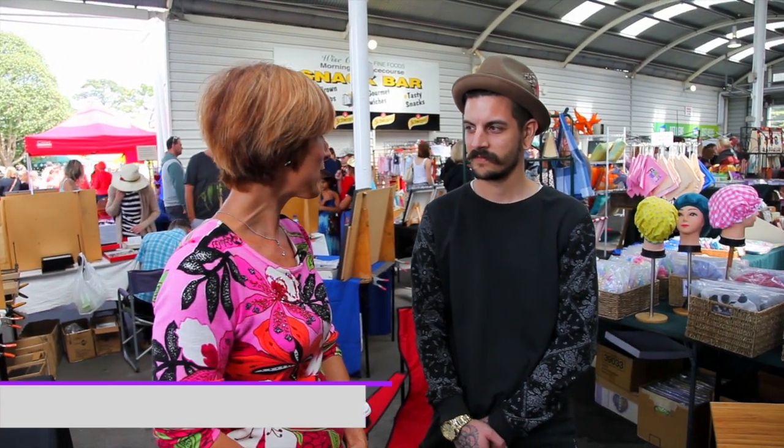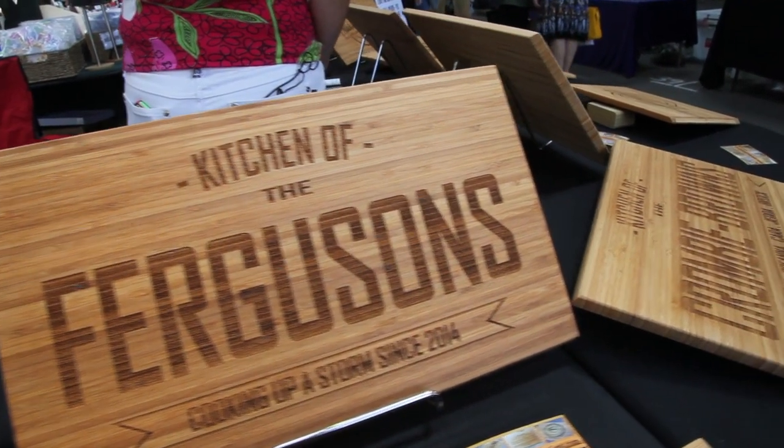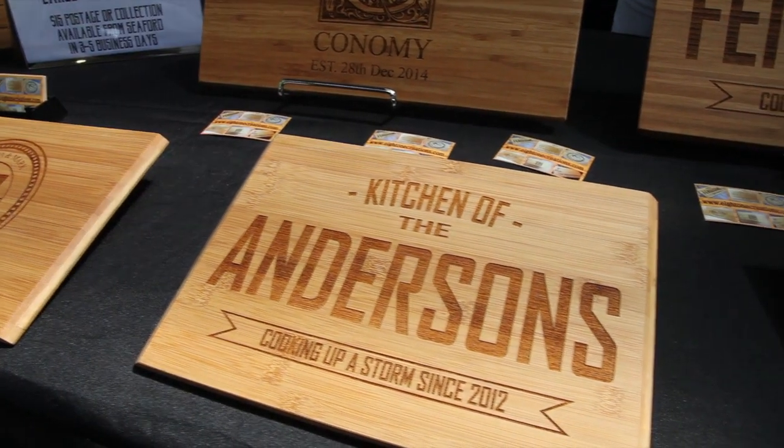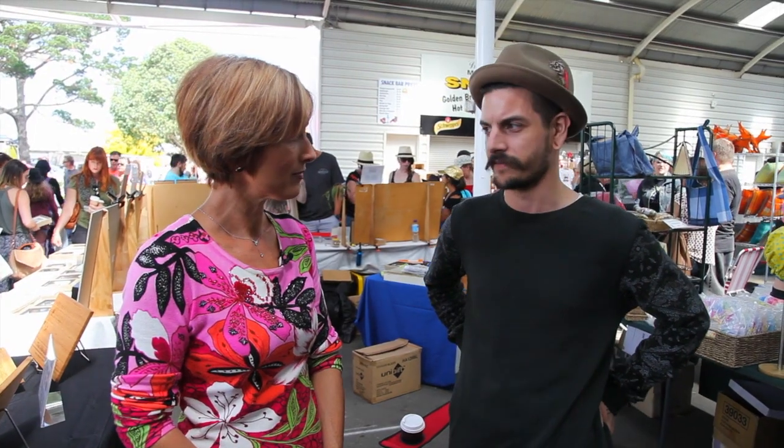So Brent, tell us about your work. The boards are locally sourced and they're made from bamboo. And we have six designs on offer on two different sides of boards. And the designs are laser etched, so they're essentially burnt in.